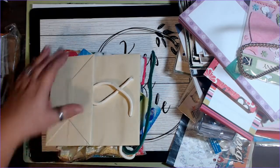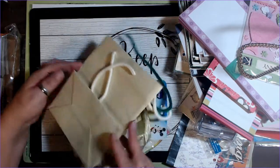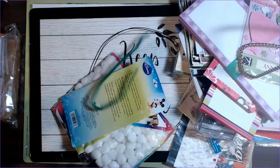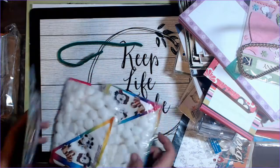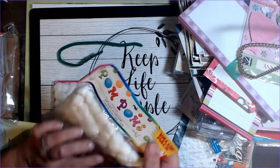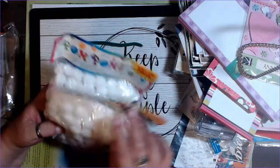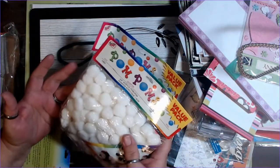So, there was this little gift bag, and this little gift bag, and this little gift bag, which I'll probably save for Christmas. And they had these white pom-poms in here. Really don't know what I would do with them. No idea. Probably give them to the grandkids to make something.